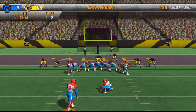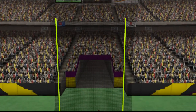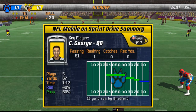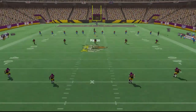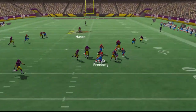Stewart will attempt the extra point that would tie this game up. The point after is good. Hey, as an offensive coach in this league, you're always making adjustments. And hopefully you can get the defense on its heels and get it in there for the touchdown. Good job by these guys. This one is fielded by number 81.